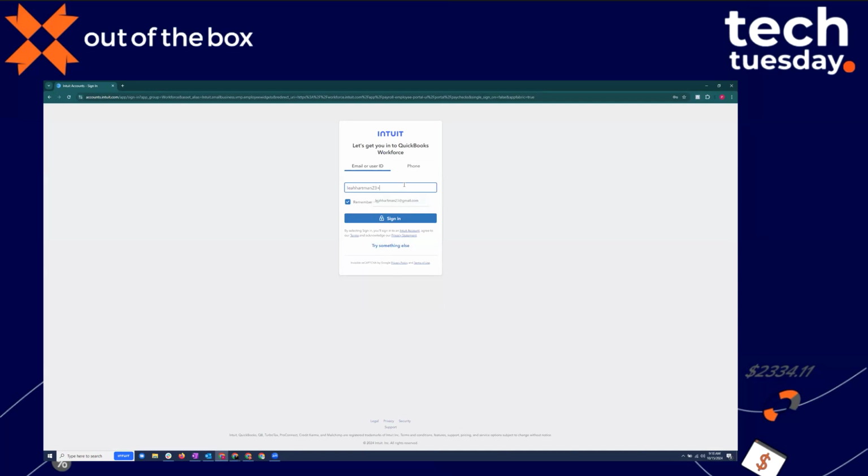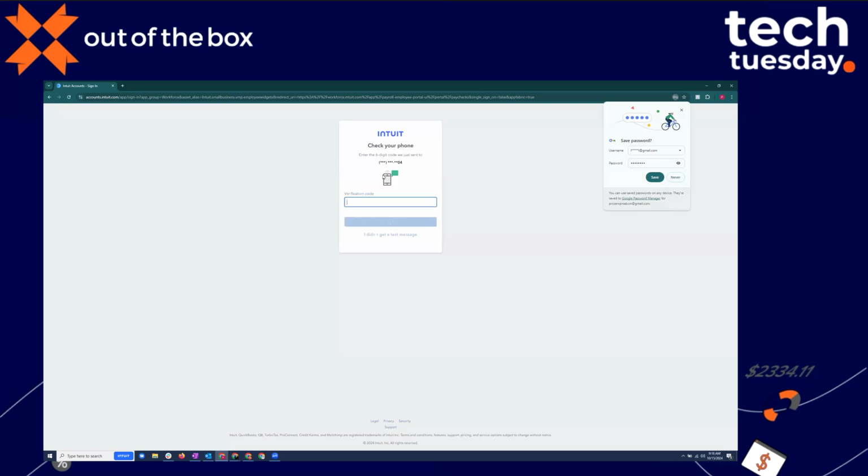I have so many different logins for so many different test accounts, but let me sign in here really quick. It's going to MFA me, of course. Gotta love it. Okay. Alrighty.